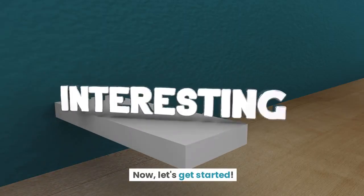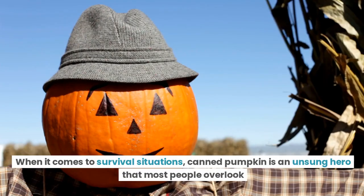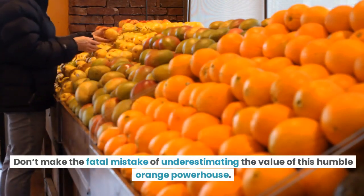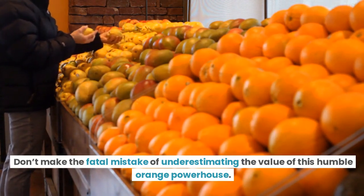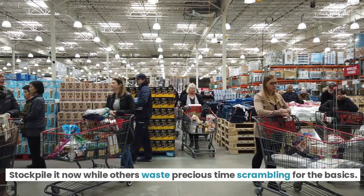Now, let's get started. Number 1. Canned pumpkin. When it comes to survival situations, canned pumpkin is an unsung hero that most people overlook, leaving them unprepared while you stay ahead. Don't make the fatal mistake of underestimating the value of this humble orange powerhouse. Stockpile it now while others waste precious time scrambling for the basics.